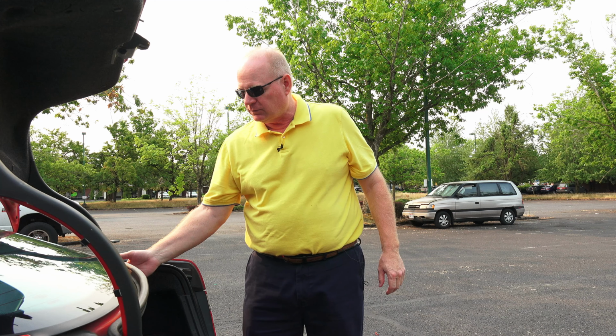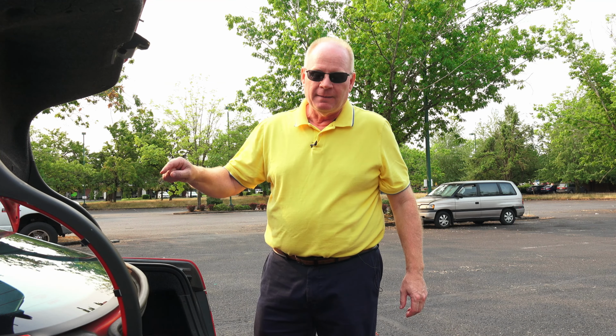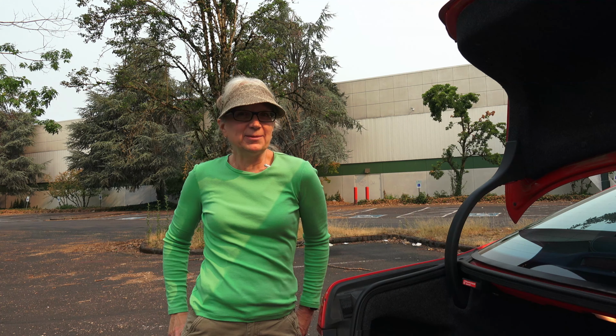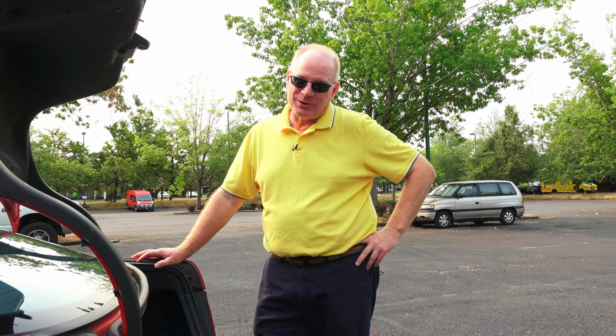So this basically is the release latch for the backseat seatbacks. Try saying that fast 5 times in a row. Backseat seatbacks, backseat seatbacks, backseat seatbacks. You know there's a reason your dad calls you Smarty.